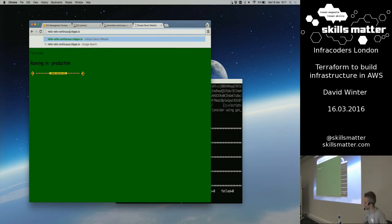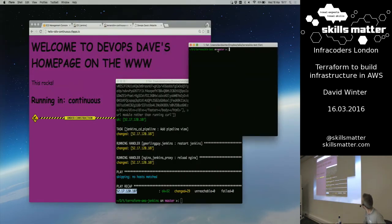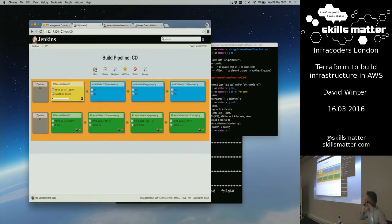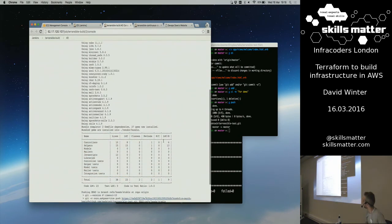Right, so I'm going to go back to continuous and just show you a change going up to this. Just throw something in there. Push that back up to GitHub. For speed's sake, I'll just trigger a new build. You can set this up to have it poll automatically, or if I had time to set up DNS records, we could trigger that directly from GitHub to automatically trigger the build. So we don't have any tests for this app because it's so basic, but we're just spitting out some Rails stats there just to show that there's a custom build step.